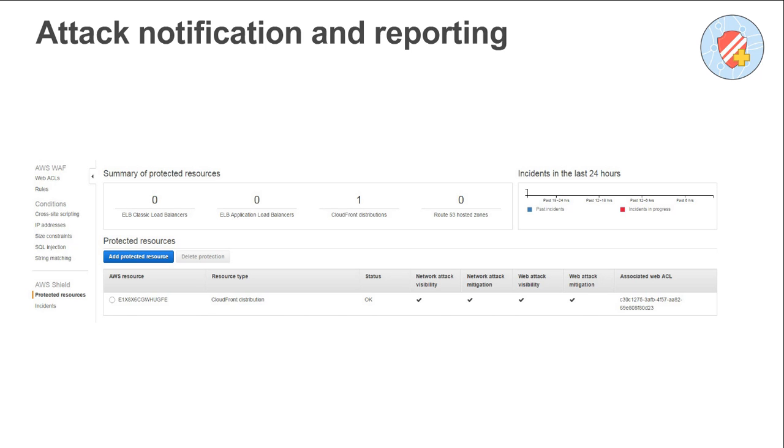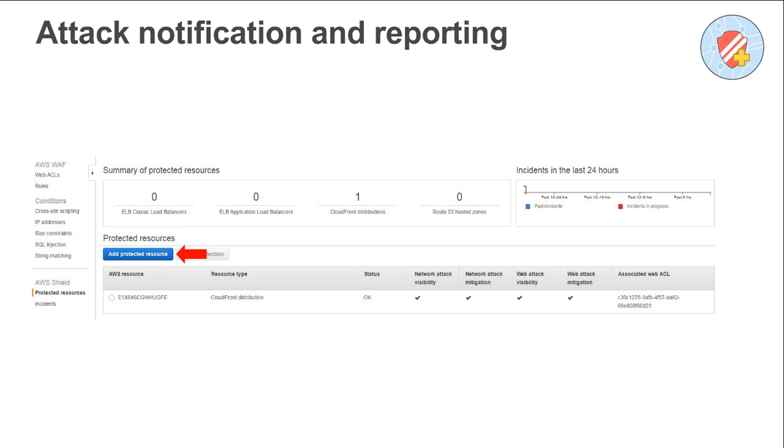And you'll see here there's a summary of protected resources, a history of events in the past 24 hours, and any resources that I've chosen to protect. And you'll see right now I have one CloudFront distribution and no attacks that have occurred in the recent past. So let's go ahead and add a protected resource. And we'll do that by clicking this blue button right in the center of the screen.